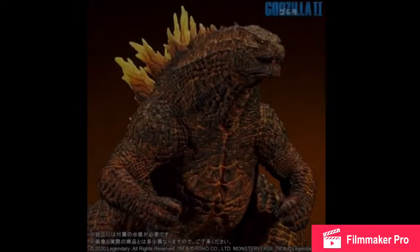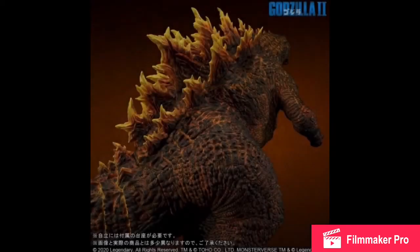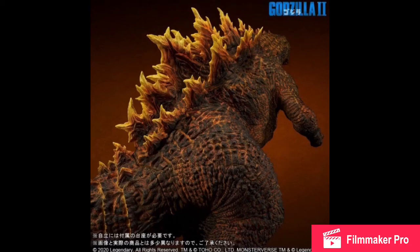This looks really cool, in my opinion, though I will say the pose looks a bit odd. Godzilla looks very, very thick, if I'm saying myself. But yeah, the pose looks odd, and the face looks a bit weird, but I think it looks really cool. Of course, it's Burning Godzilla, so that's all good right there. I would imagine this figure, or statue, I don't know what you would really call it, is going to be probably around $1,000 or so, like the other ones, if not more.